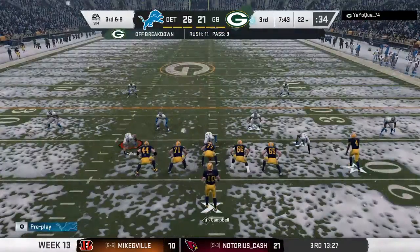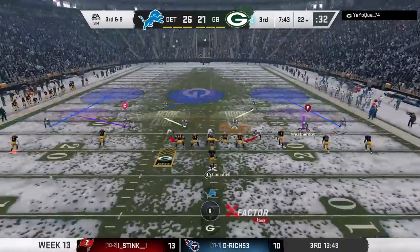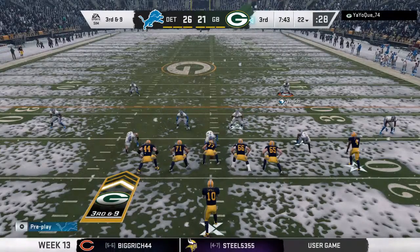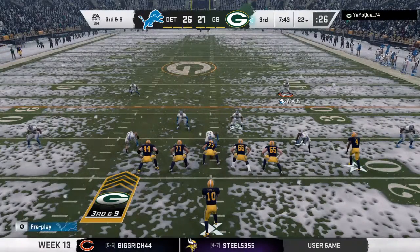Game speed, always different, no matter what you do in practice. Can't simulate it, right? So your decision-making, everything has to be a little bit quicker. Sometimes it can throw you off until you adjust.